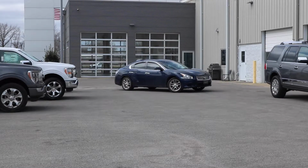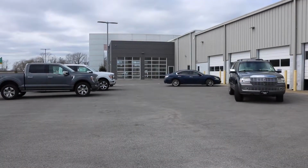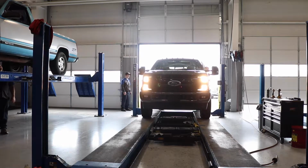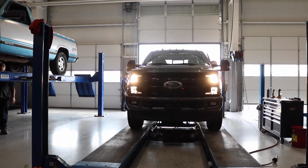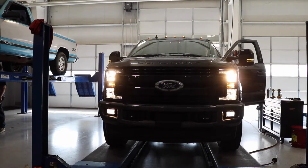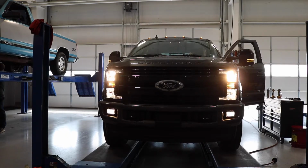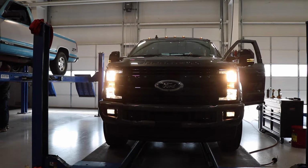After they check it in, they're going to bring it into our service shop. They're going to drive it up to our service doors, and then our techs will take care of it. As our tech drives into the service bay, they're going to check your lights, your horn, and your wipers to make sure that they are all in functioning order.